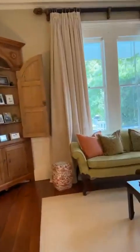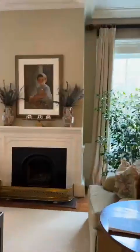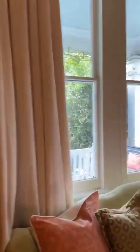Now, the house is for sale. Does any furniture or window treatments come with the house? Nope. Okay, you're buying the structure.